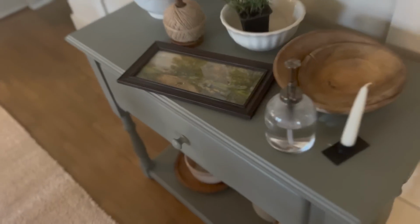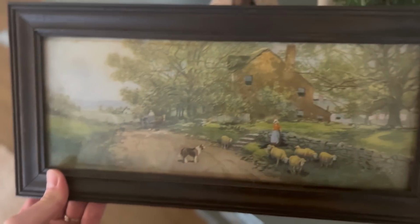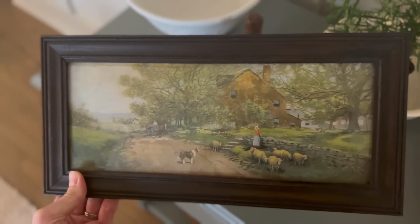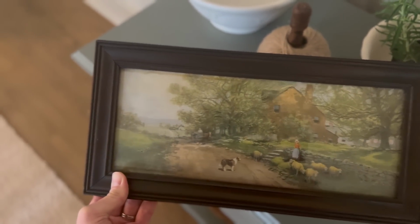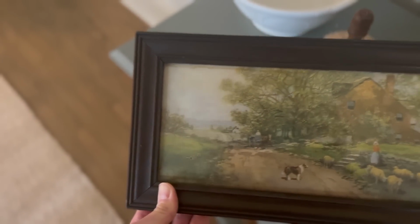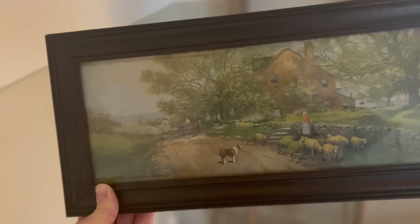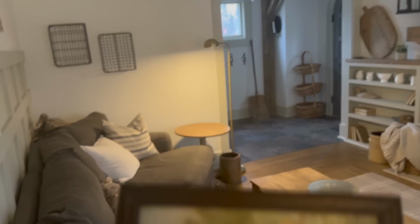How pretty is this, you guys? It's just a print, but oh my goodness, look at this precious scene. Isn't that so pretty? I love the stone wall and the sheep and the dog, and just look at the background there. It's just beautiful. And so I want to kind of incorporate this somewhere as well, maybe even in the entry or somewhere over here.